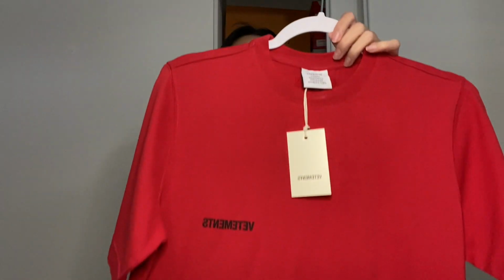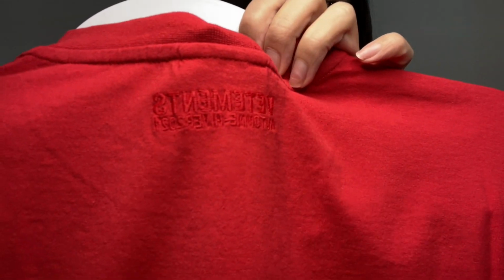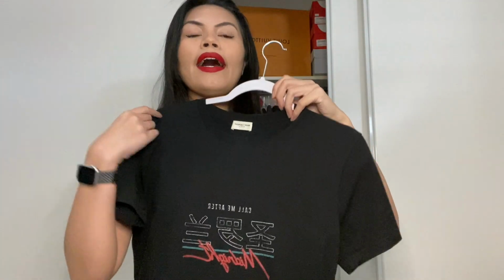I have this one from Vetements. This was a gift from my boyfriend for Christmas 2020. Haven't worn it yet, but it has a Vetements imprint on the back. Vetements, by the way, means clothes in French. Isn't that so funny?